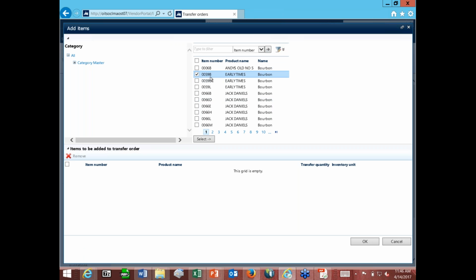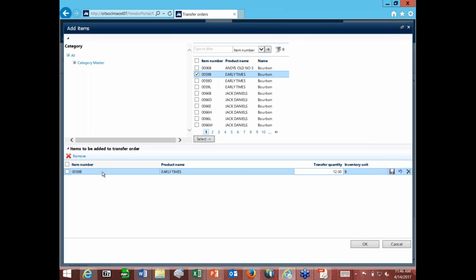So say we select this 0059B. We put a check mark and then hit the select button. That brings the item to this lower portion, and this is now an item in our transfer order. The default quantity is the case quantity, but we don't want to transport 12 bottles, we want to transport only 3. So we take that out and put in a 3.